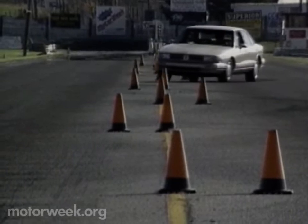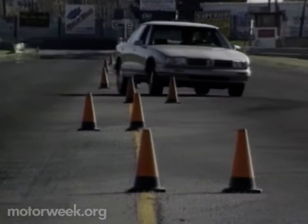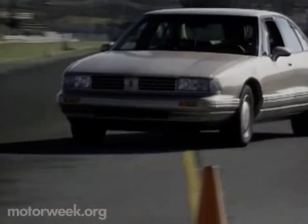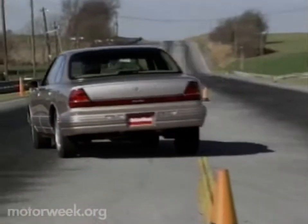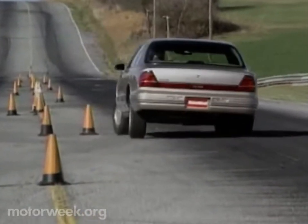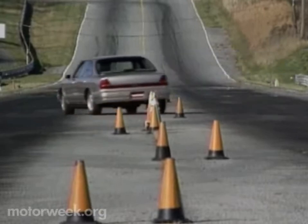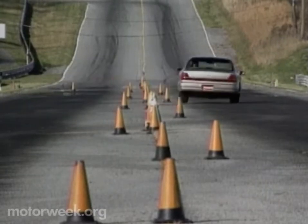Our staff drivers rated the LSS in switchbacks the best of any big GM car we've tried. Most of the credit goes to a unique sports suspension with retuned shock valving, stiffer control arm bushings and rear coil springs, plus an anti-roll bar at the rear, all helping to keep body roll and plow to a minimum.